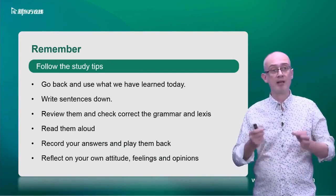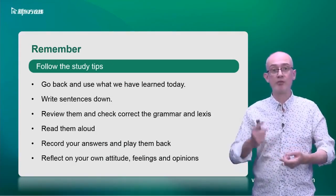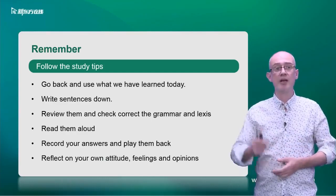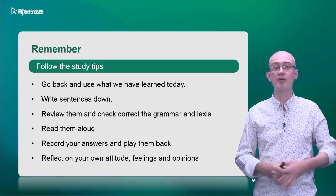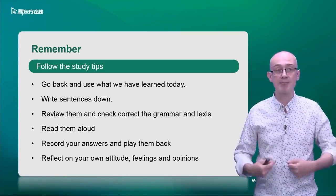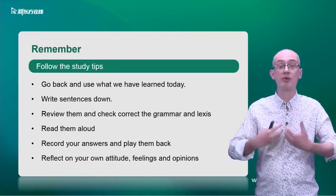So remember the following study tips. Go back and use what we've learnt today. Write your sentences down. Review them, check them for grammar and lexis. Read them aloud. Record your answers. Play them back. Reflect on the attitude, feelings and opinions you're conveying.